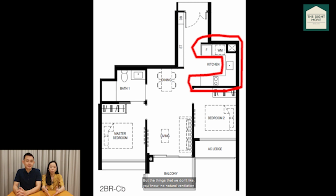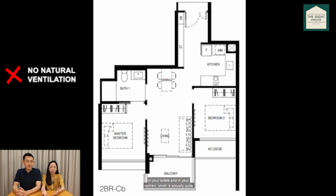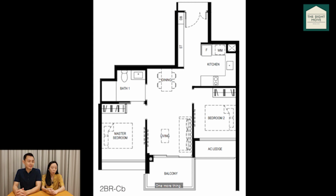But the things that we don't like, no natural ventilation in your toilets and in your kitchen, which is actually quite expected for this kind of size. And one more thing, B has a bigger kitchen, so depending on your own personal use, if you like to cook, then maybe B would be the better option.